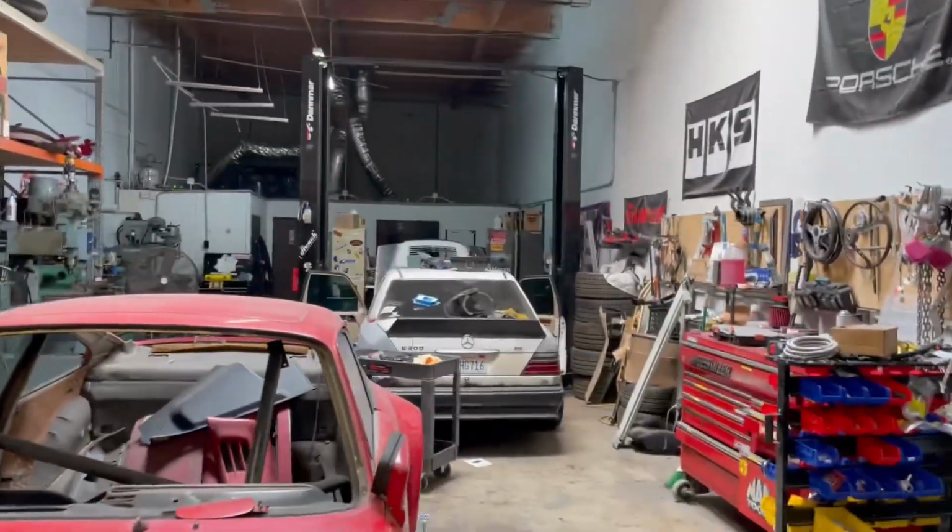Last time we talked, we gave you some direction the channel is going to head in. One of the first things we're going to do is pick up some newer cars to modify and to drive around and to use as benchmarks against some of our ridiculous projects like the GT350 Mercedes. One of the cars has been acquired. I'm having an absolute blast with it.